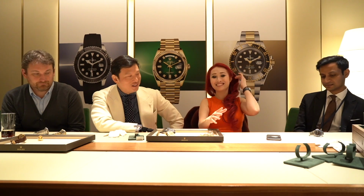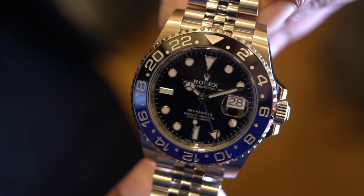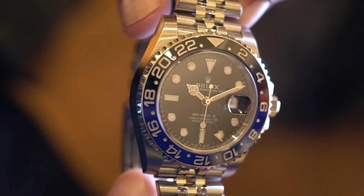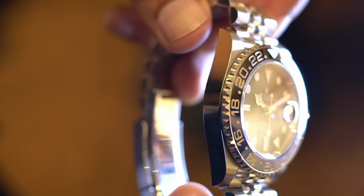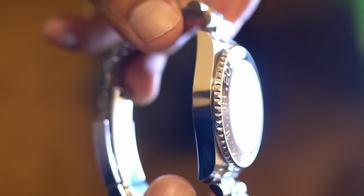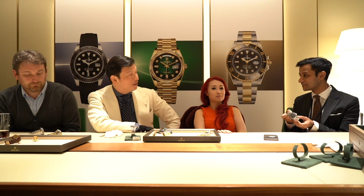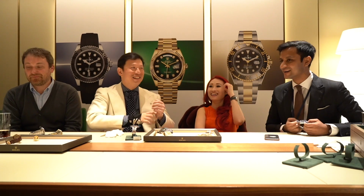So we're going to go from there to Sumit, who's got with him the new version of the Batman. Right now on a Jubilee bracelet, but the changes are not just on the outside, but also on the inside, correct, Sumit? Yeah, it's the new movement on the inside. You can tell because you've got the crown in the middle of the Swiss Made. What caliber is that? That's 3285. Spot on. Well done.